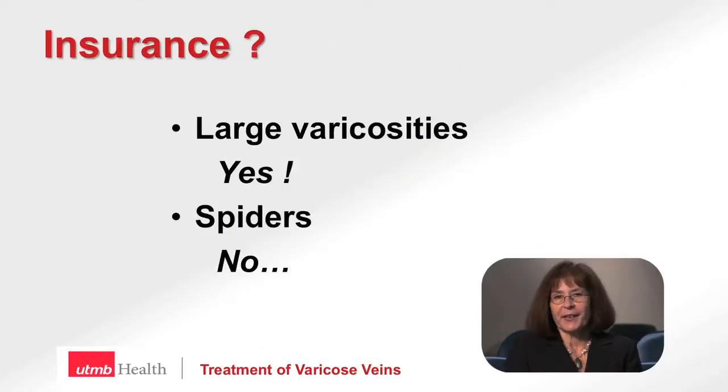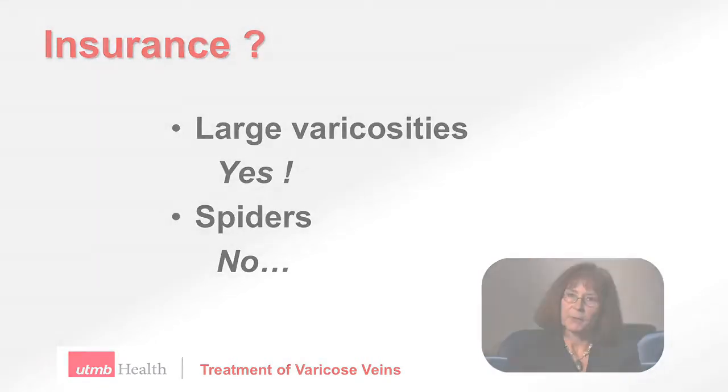Very often patients ask me whether insurance companies will pay for these types of procedures in the leg. In general, the large varicosities that are bulging from the leg and the poorly functioning saphenous vein with the bad valves, those procedures are covered by insurance. Spider vein injections, primarily done for cosmesis, are generally not covered by insurance.